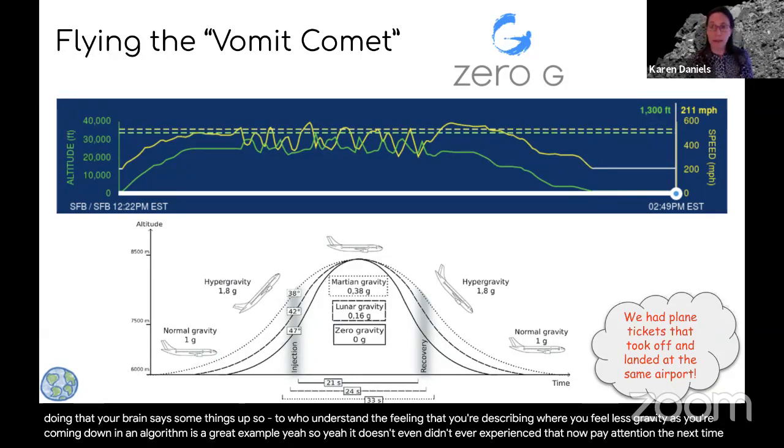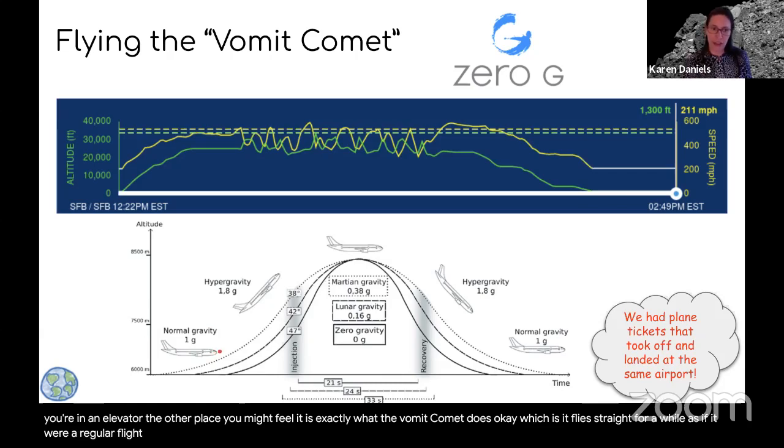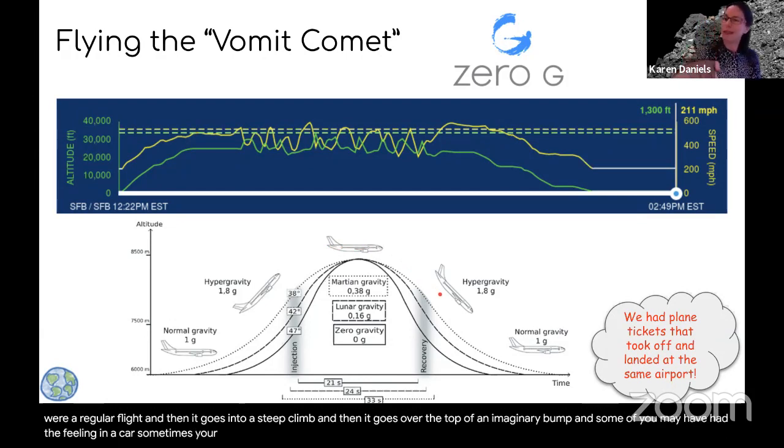The other place you might feel it is exactly what the vomit comet does, okay, which is it flies straight for a while as if it were a regular flight, and then it goes into a steep climb, and then it goes over the top of an imaginary bump. And some of you may have had the feeling in a car, sometimes your car goes over a bump and the same things happen. And again, your stomach feels like it's lifted up. Okay. So that is that same reduced gravity feeling.